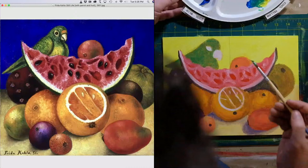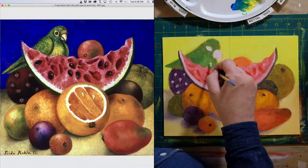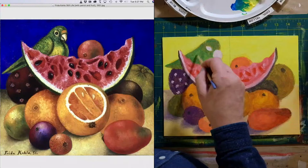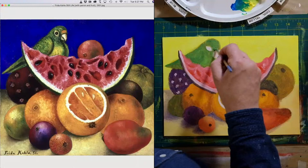Okay. I'm going to add a little bit more yellow on my brush and get into the chest of the bird here. Just slowly, I take my time building this up. Got a little bit of this slightly brighter green. You can see the more and more I paint, the more I'm filling up the weave of the canvas, and the smoother and easier it is to paint.